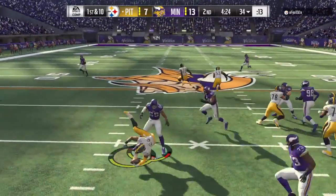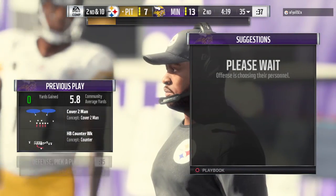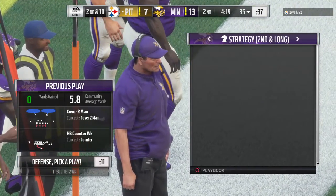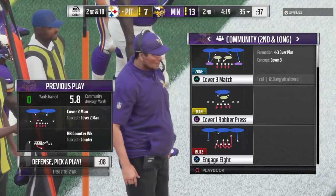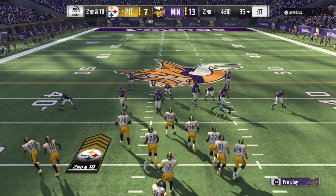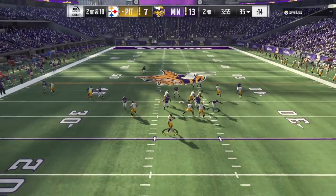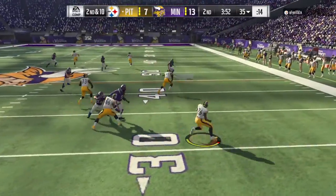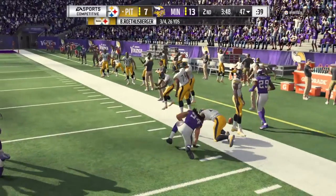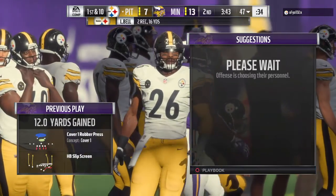Now a first down carry by Bell. A big hit. Knocked out sideways, right at the line of scrimmage. Call it no gain on the play, and it'll be second down. On second down, here's Roethlisberger. A screen to Bell. And able to get this one across the 45 before he's brought down. 12 yards that time and a Pittsburgh first.